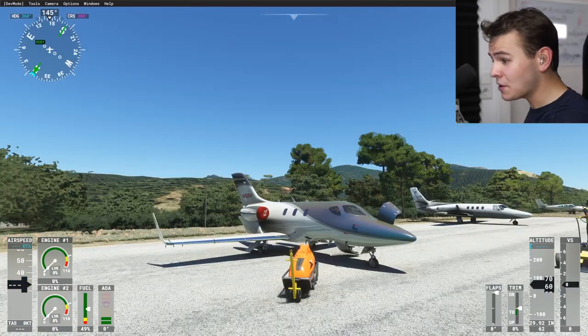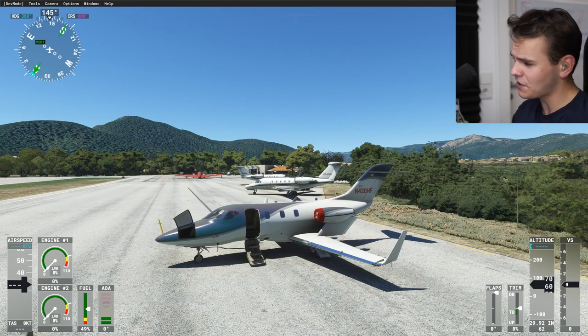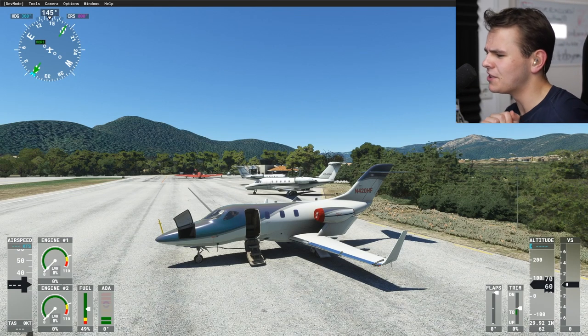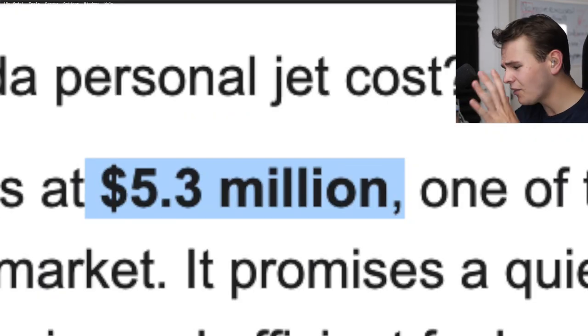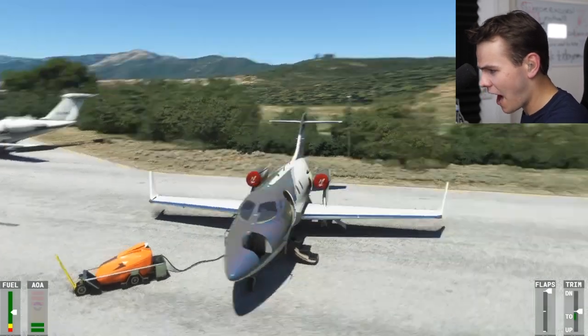Yes. If you want to buy this plane for the flight simulator, it'll cost you 25 euros. In today's video, let's check out if that's worth it. And also talk about the real Honda Jet, which, by the way, is a little bit more expensive. It costs around $15 million, depending on your deal. Maybe see also if that price is justified as well.